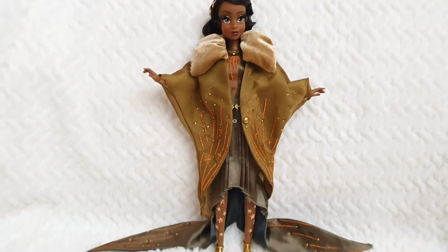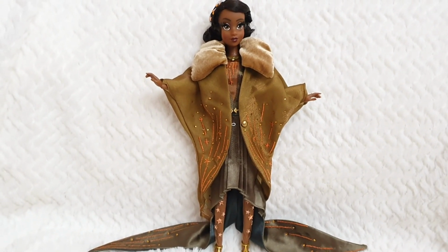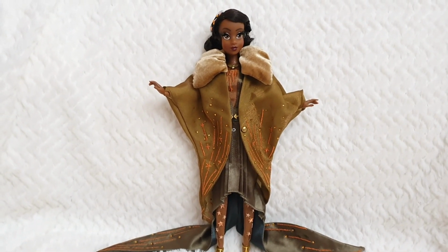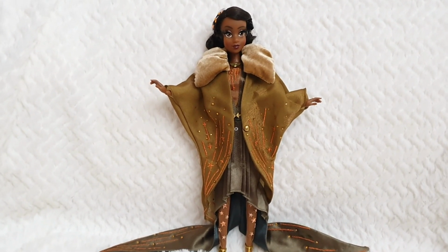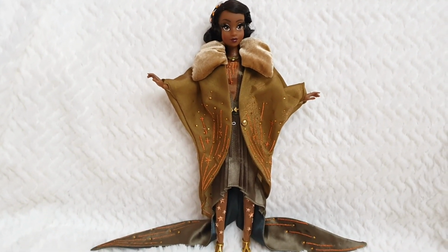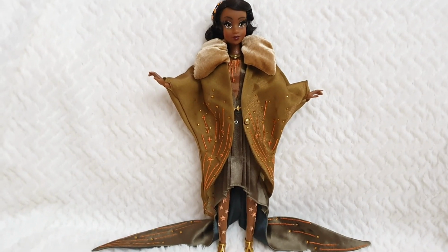So anyway, now we can focus on the doll. She is perfection. Again, easily, she's my number one favorite from this collection. She has to be. Just everything that has made her look like she does, to me is perfection.